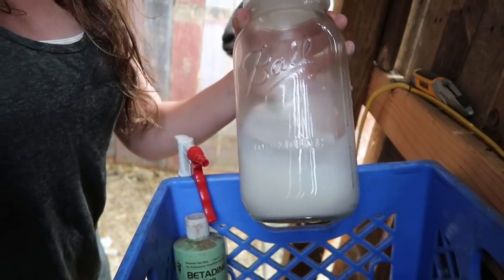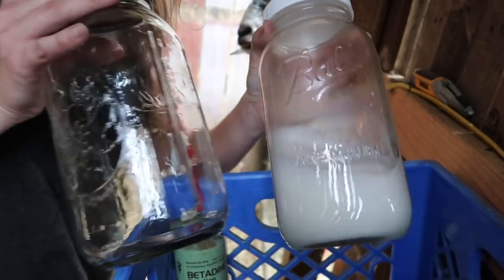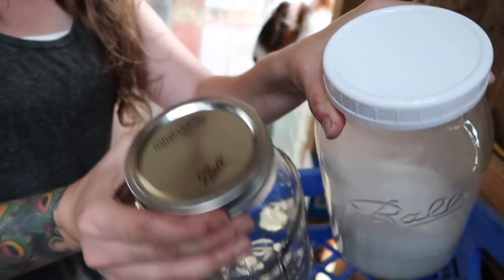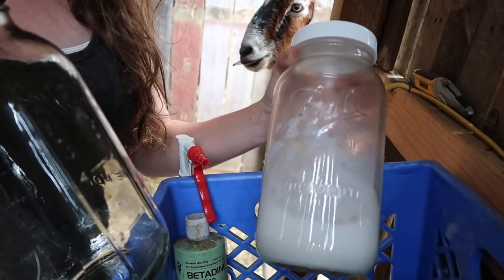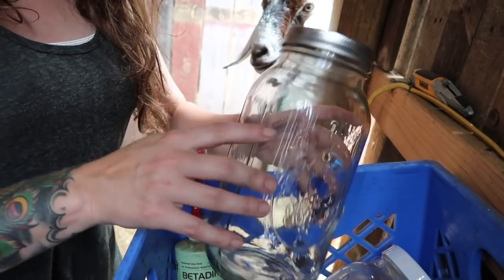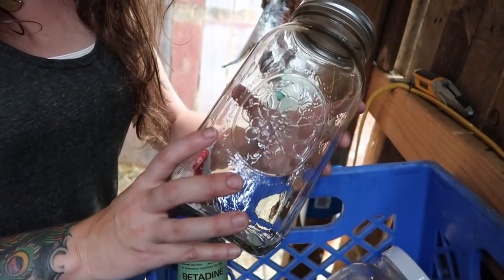So what I'd normally do is I bring out two jars and I fill one that I don't strain. See, I'll do different lids so I can tell them apart. I'll fill one that I won't strain. That's the bottle baby milk. And then I'll bring one out that I will strain, and this is what we'll use in our kitchen.